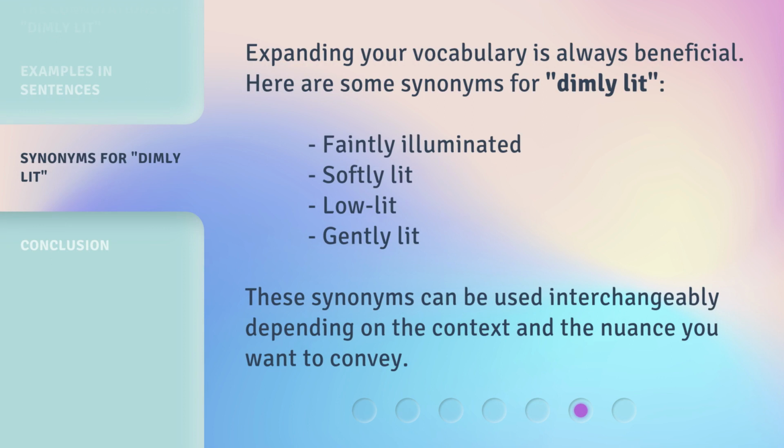Expanding your vocabulary is always beneficial. Here are some synonyms for dimly lit: faintly illuminated, softly lit, low lit, gently lit. These synonyms can be used interchangeably depending on the context and the nuance you want to convey.